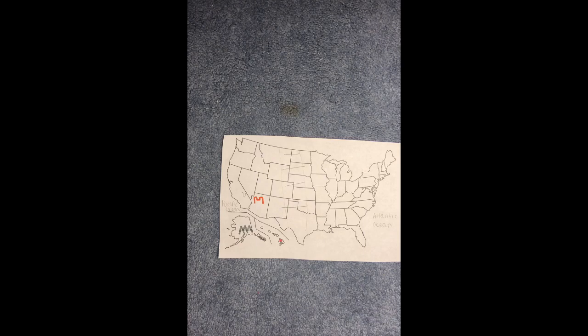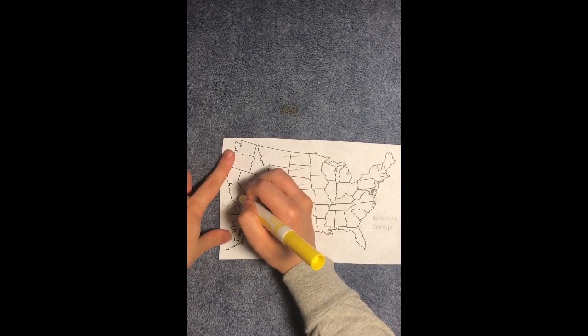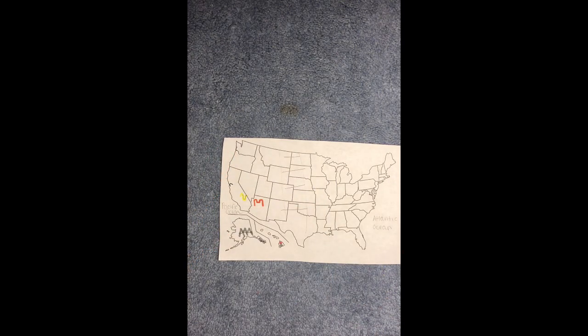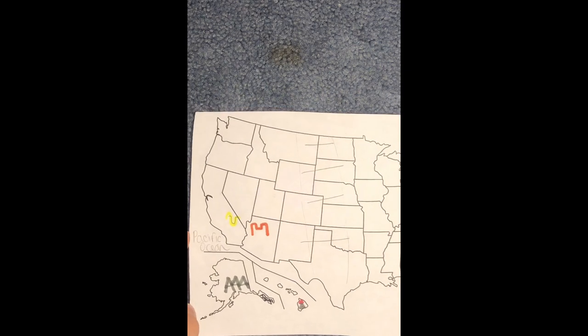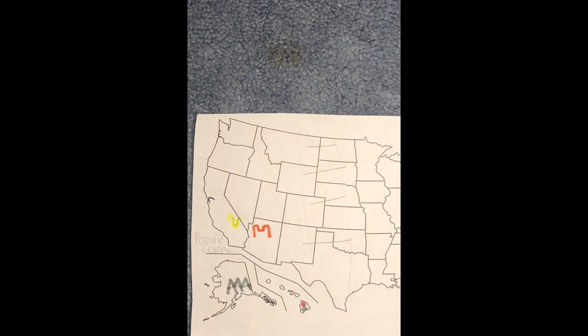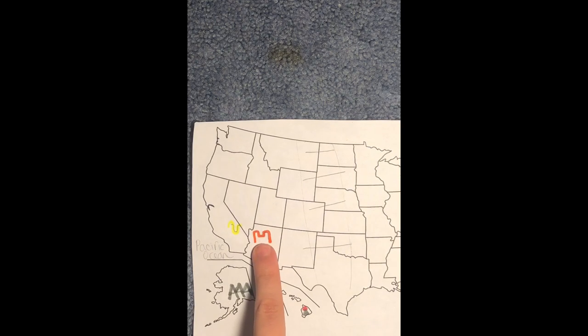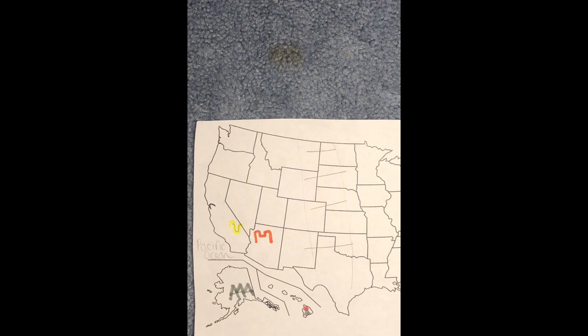Next up, we have our deepest valley, Death Valley, and that is over here in California. And I'm gonna take my yellow marker because it is a desert valley, so lots of sand. And I drew a deep U to show that it goes down low. And I'm gonna trace that in yellow. Okay, I'm gonna zoom in for you. So far, all of our landforms are on what's called the west coast of the United States, far from Maryland. But we'll move closer to the east coast. So we have our volcano in Hawaii, our mountain in Alaska, our canyon in Arizona, and our valley in California.